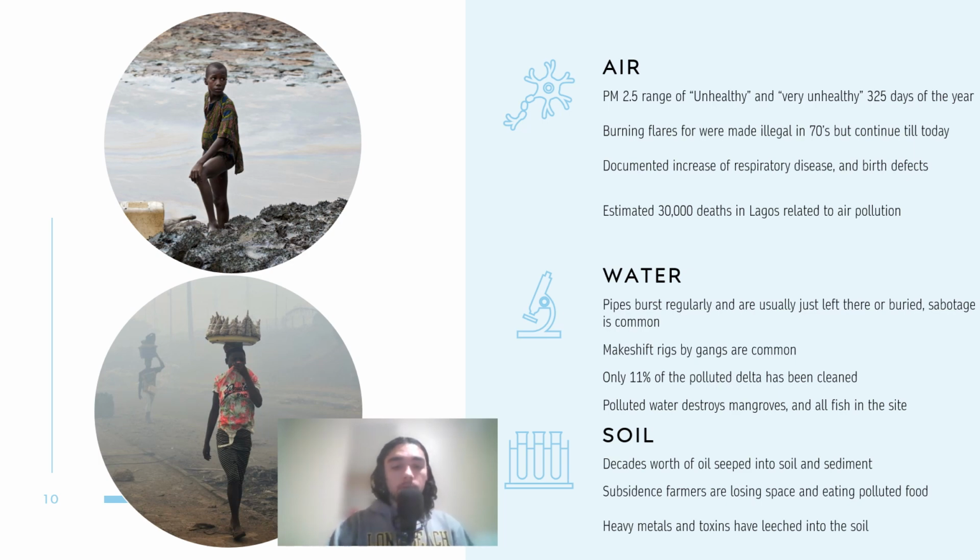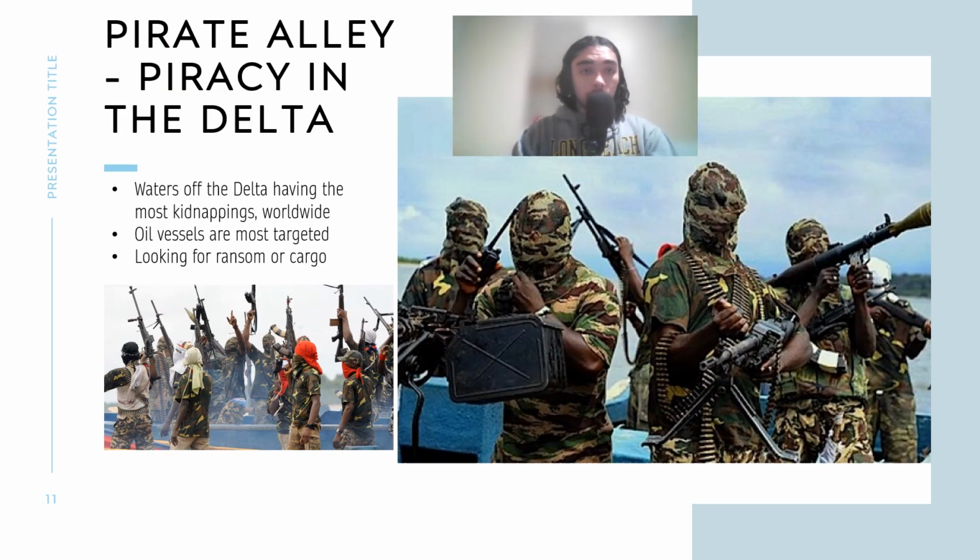Okay, so the waters right off the delta are known as Pirate Alley because there's such a massive amount of piracy going on in that area. So piracy in the delta, the waters off the delta have the most seafaring kidnappings worldwide. And for the most part, these pirates are targeting oil vessels. They may just be targeting the crew.